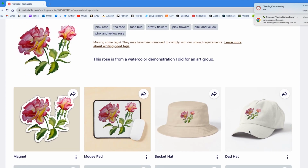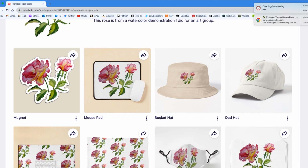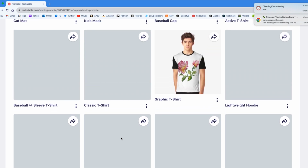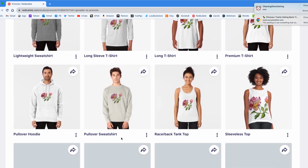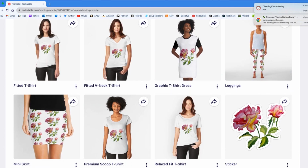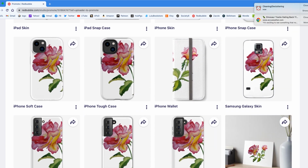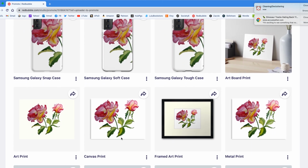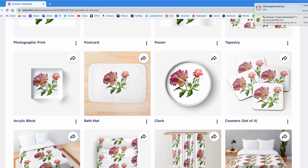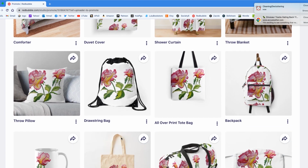They'll show you everything you've agreed to. I like that mouse pad. That's nice. And again, the t-shirts. And there's the mini skirt. Now that looks better, really. Phone cases, you see the phone wallet folded in half. Mugs, clocks, bedspreads. See, I may even go back and make that bedspread pattern much smaller. That's a bit large. I still like that duffel bag.